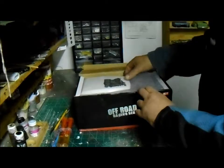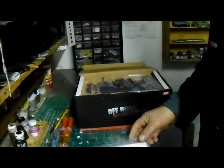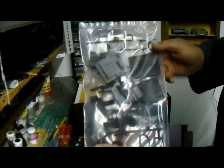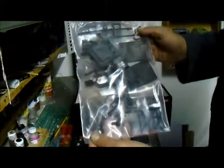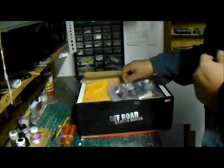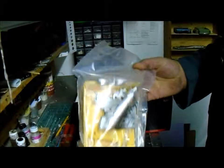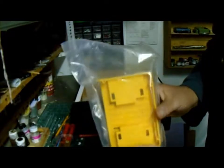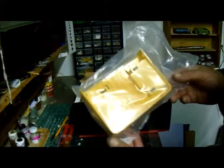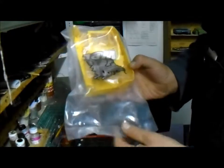Anyways, we got the Toyota kit. We do good packaging. This is the Toyota Land Cruiser. It's a put together kit, everything you need. You can probably make this kit a pickup as well. They did make the Toyota Land Cruisers as pickups as well. Doors, everything's in there. I'm not going to take everything out of the bags yet.